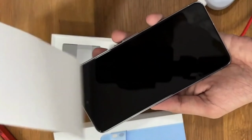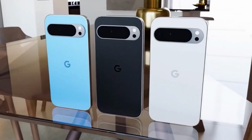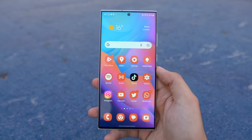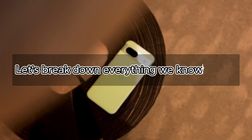Get ready for a massive Pixel leak. We're diving deep into the world of Pixel phones with a never-before-seen look at the Pixel 9 Pro XL. This isn't just a rumor or a concept. It's a real device in someone's hands. Let's break down everything we know so far.